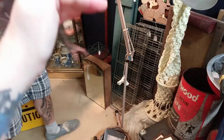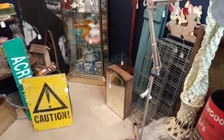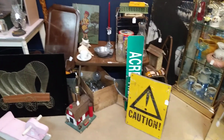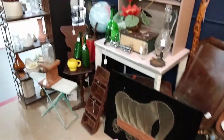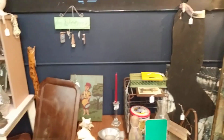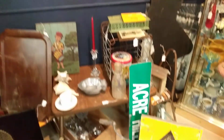Sold that huge ceramic vintage piggy bank. Sold that, and also sold the big popcorn maker that was here. Also sold. But, you know, everything looks pretty good. Sold that huge vintage lamp that was right here, and a vintage lampshade. I'm surprised this guy's still here.